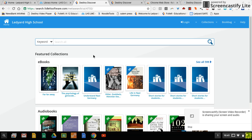In order to fully access the ebooks and the databases, you're going to want to log in. If you're searching in here as a guest, you're not going to have full access to the resources. So when you log in, this is a little different this year. Logging in no longer requires teachers or students to have a username or password. Instead, you'll be logging in with your Ledyard Gmail address.